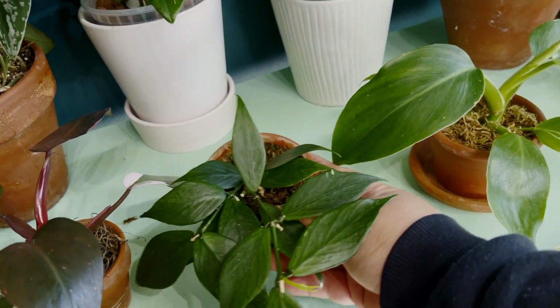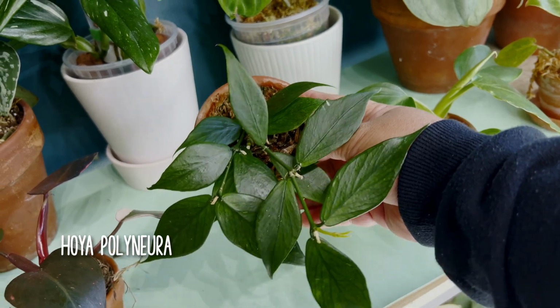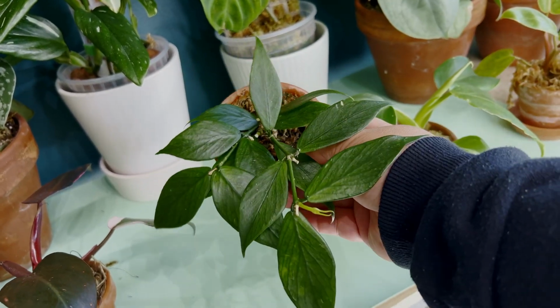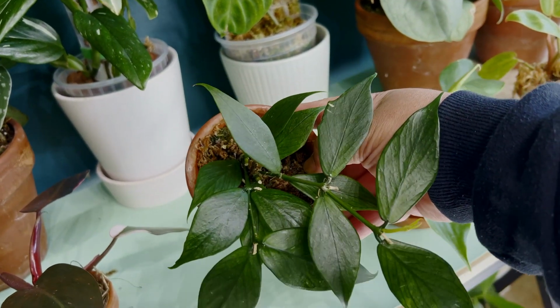And right next to it is not a philodendron, it's a Hoya. It's a Hoya polyneura, also something I got off a trade last year. And this one also started as a 2-leaf single cutting, and now it has grown so much. This one propagates very easily.